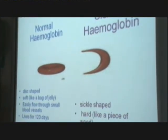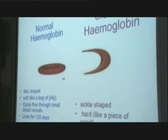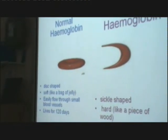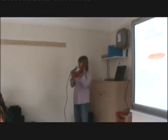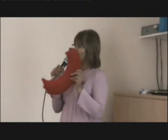So this is just to show the difference between the two different types of hemoglobin. I've already said that normal hemoglobin is disc shape, or like a donut. It's soft, like a bag of jelly, and it goes through tiny blood vessels and lives for about 120 days. Red blood cells that carry the sickle hemoglobin, or hemoglobin S, when they give up oxygen, change to a different shape, and they become very hard as well, and jagged. And as I said before, they're not designed to go through those tiny blood vessels. And because they're a lot more fragile as well, they only live for about 20 days, which is a big difference from 120 days.